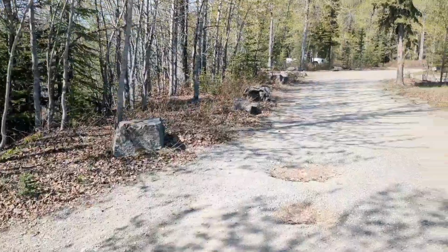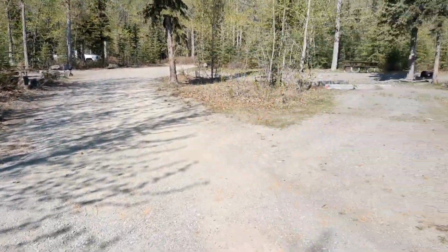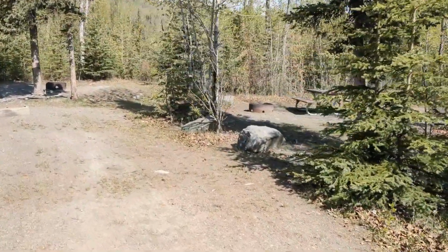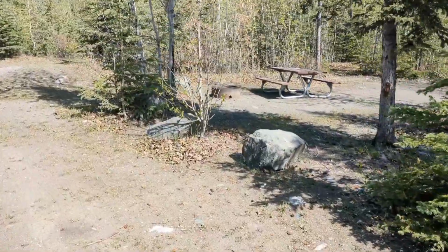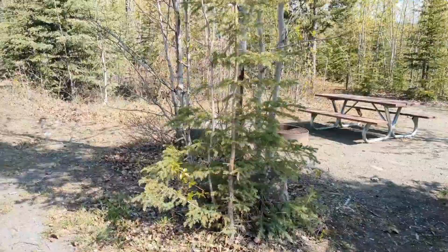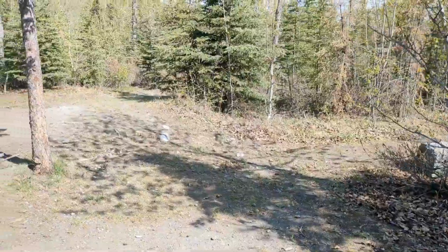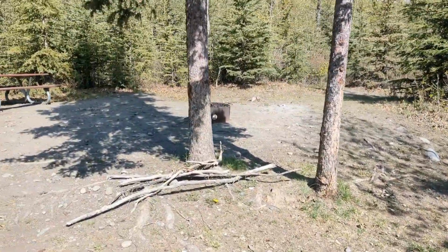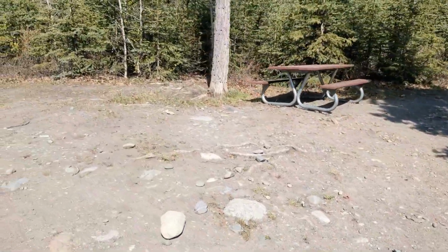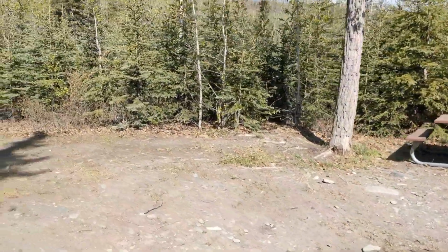Okay, it is Tuesday, so it's fairly empty right now. But this place was mostly full over the weekend. So if you don't make a reservation, have a backup plan if you're coming up here on a weekend or during a holiday season. It's not guaranteed that you'll get a spot. Okay, I'm going to go ahead and shut up as we pass these folks up here. Don't want to disturb them.